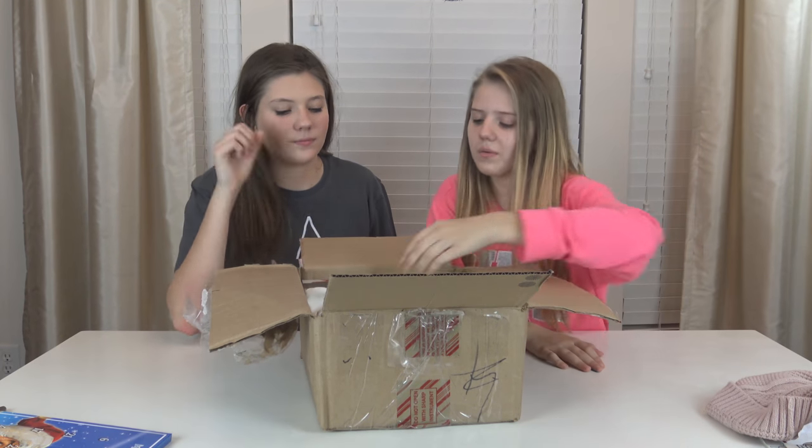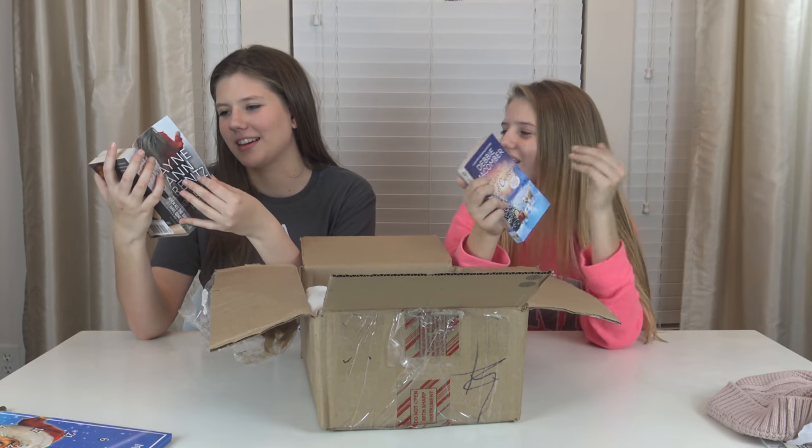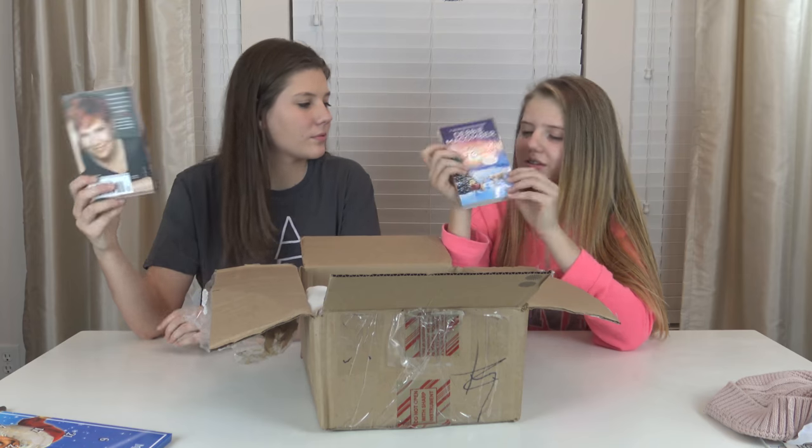Okay, we got these books. Ooh, you have that one. This is When All the Girls Have Gone. I've never heard of this book. This is 12 Days of Christmas, so it's a Christmas book. That's so cool. I think it's like a mystery. These are about two dogs, I think, because there's two dogs in the title. These are so cute. I can't wait to read this one. This one seems pretty interesting. That one seems like a mystery, though.